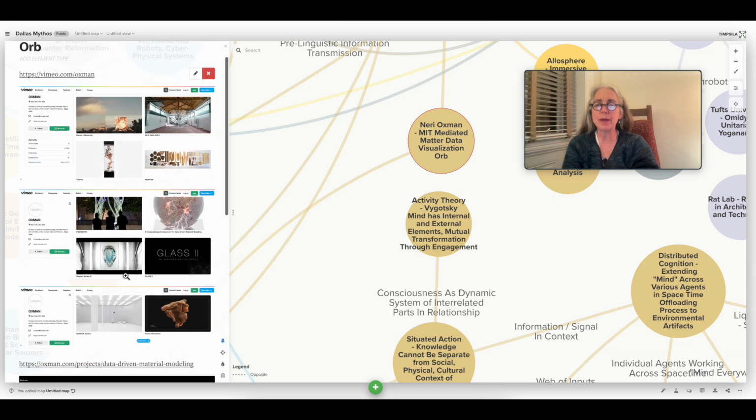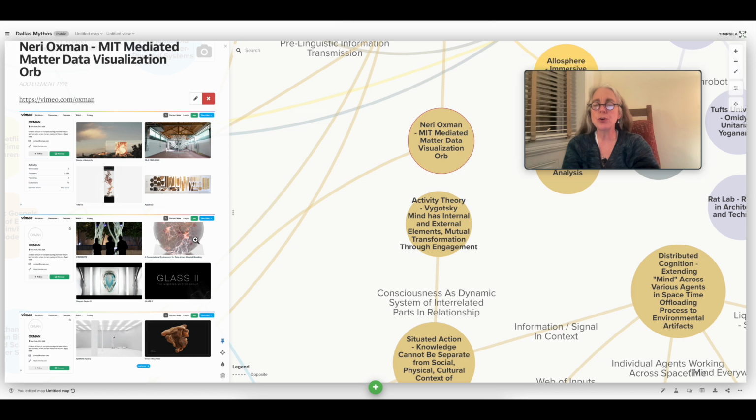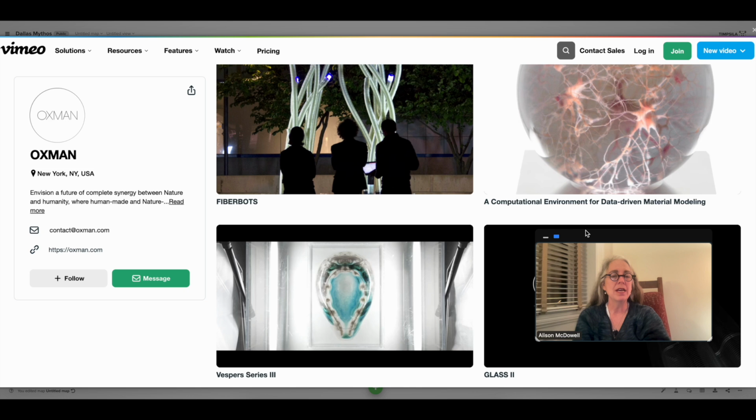I don't think we have the orb. I don't think the orb is in here. Sean had showed me this. Oh, no, maybe this is it. So a computational environment for data-driven material modeling.